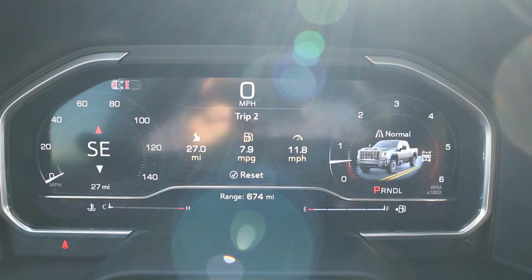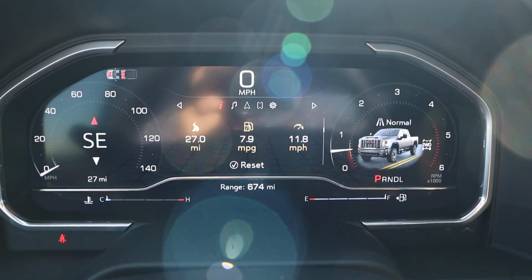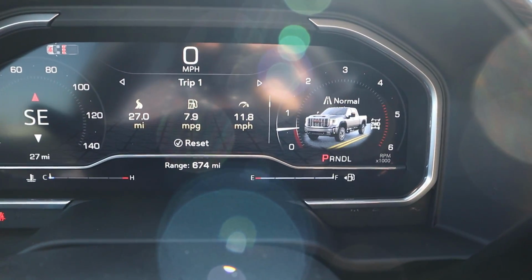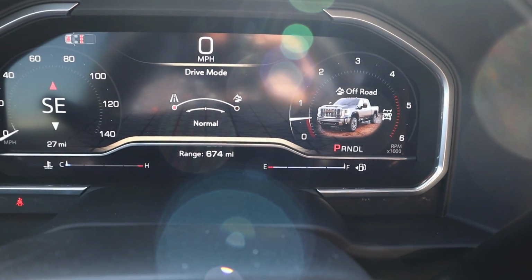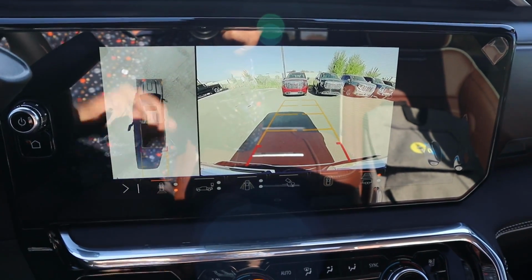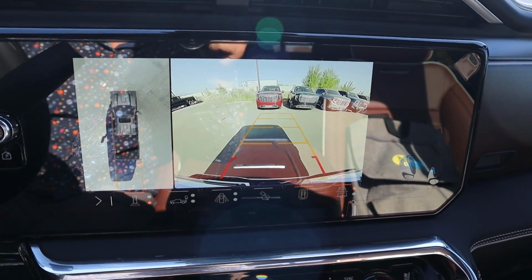Now we've got this big digital gauge cluster in the center. We can scroll through different menus, see different bits of information here on the truck itself. I think the gauge cluster looks pretty good, and we got our drive modes, basically off-road mode, normal mode, and then you have a tow haul mode. They keep things simple. And then you guys can see we do have a 360 camera system with trajectory lines that turn with the steering wheel.